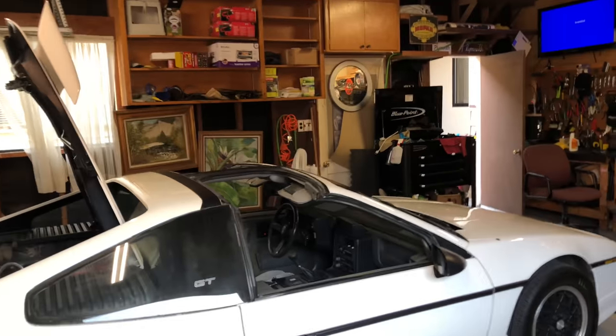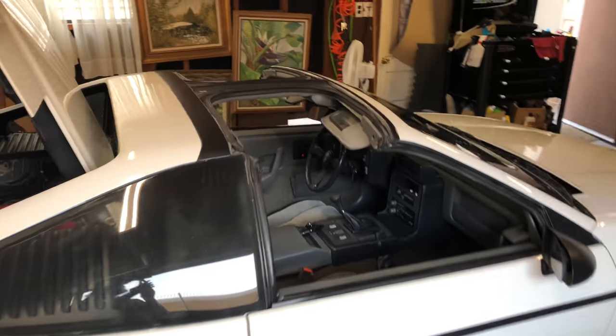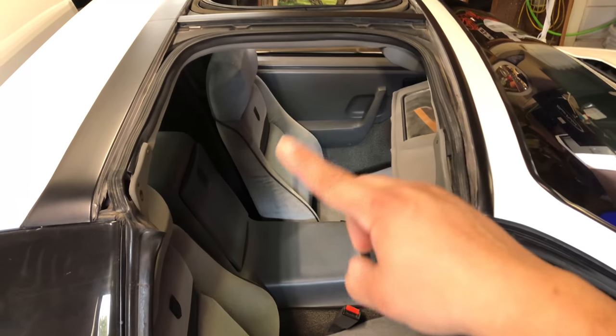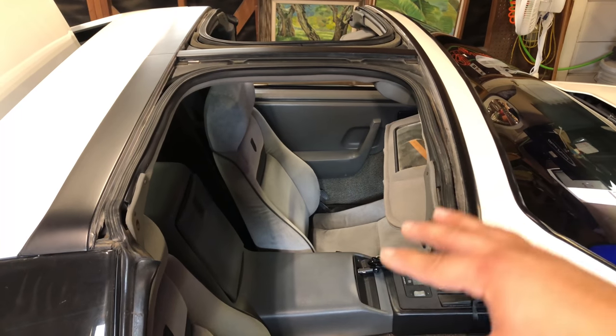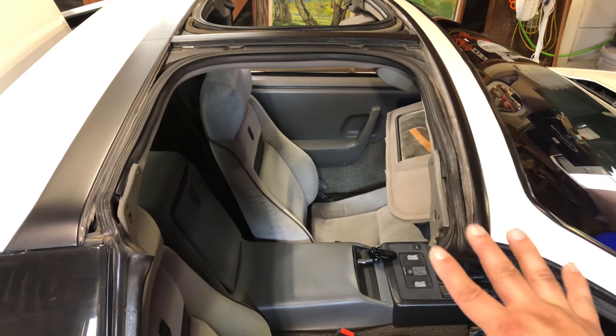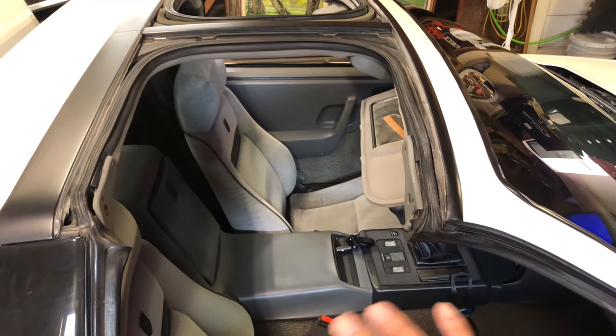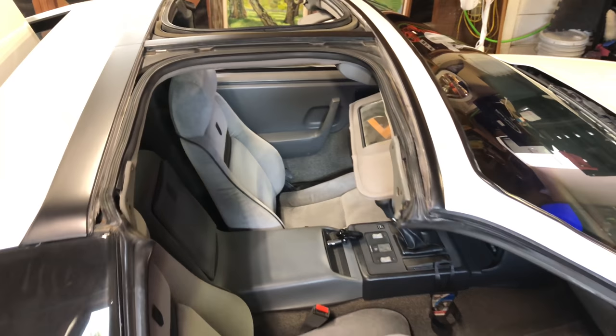All right, guys, and there we go. Look at that. Open top goodness. Now, see that seal? That's what keeps out all the weather. These tend to go bad, so not a huge problem for me. I'm gonna keep this thing garaged, but other than that, this looks perfect. Look at how awesome.